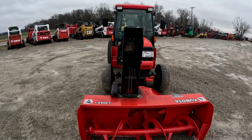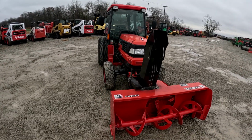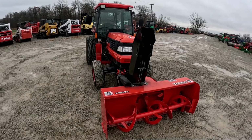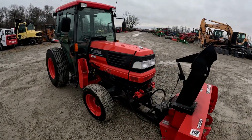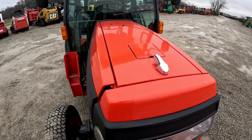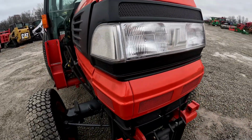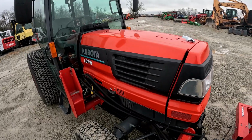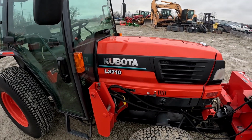It's a hydro transmission, the three range hydro, turf tires, and it is absolutely like new. As you can see here in this video, the paint is very, very bright. It's never sat out. I honestly don't see a scratch on the tractor. I mean, it is incredible.